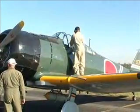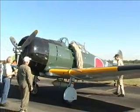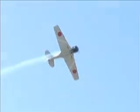To my left is a Zero replica. It's a replica of an A6M2. That airplane also flew in the motion picture Tora. Both of these airplanes, the Kate and the Zero, both took off from an aircraft carrier in the film. I think the Zero was the very first airplane to take off from the carrier. So these aircraft were purposely built and purposely modified for the 20th Century Fox production, Tora. And they're quite authentic. They look very, very much like the Japanese aircraft.